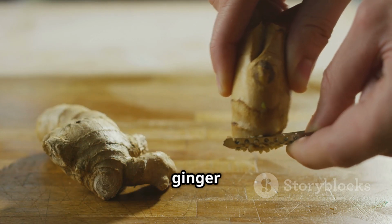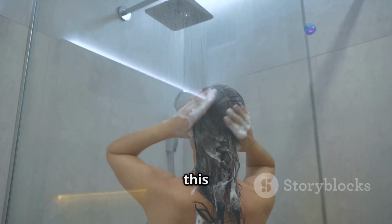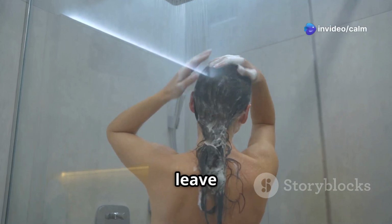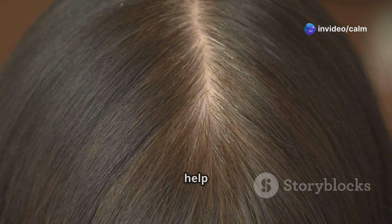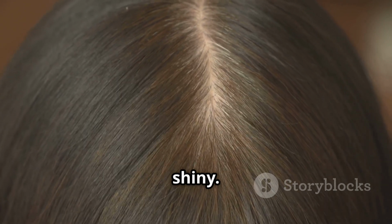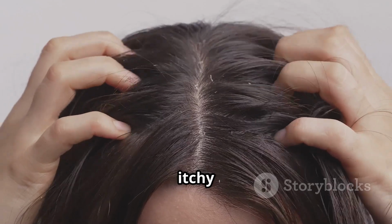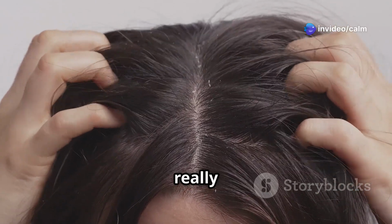You can grate some fresh ginger and mix it with a carrier oil like coconut oil or olive oil. Apply this mixture to your scalp and hair, leave it on for 30 minutes, then shampoo and condition as usual. This can help stimulate hair growth, prevent dandruff, and leave your hair feeling soft and shiny. And if you're dealing with an itchy or flaky scalp, the anti-inflammatory properties of ginger can be really soothing.